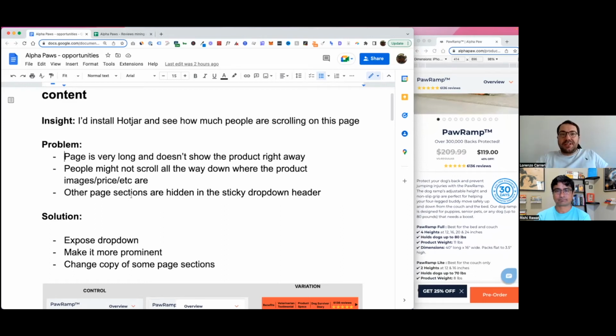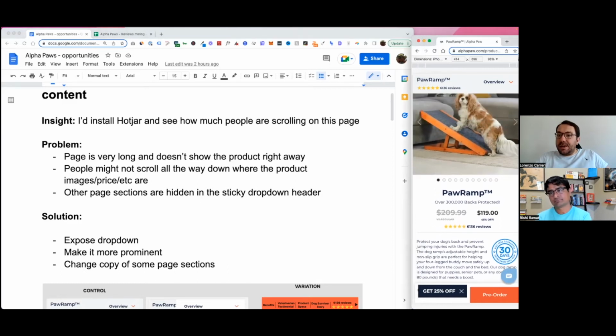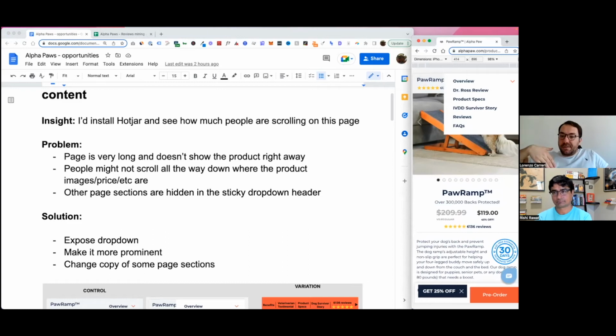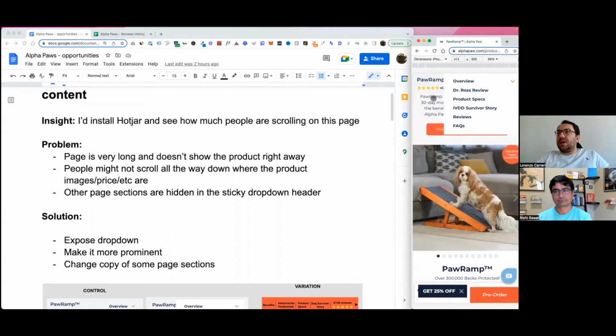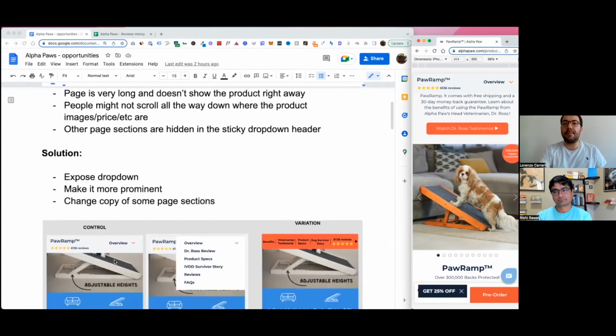In general, other page sections are hidden in a sticky drop-down header. For example, when I scroll down, I have this bar, which is sticky, and you have to click through it in order to jump down to each section of the page. But it's not visible, and it doesn't really stand out because it's on a kind of gray background, and all these options are hidden below a drop-down. So my solution is, first of all, to expose the drop-down elements, so all the elements hidden below the drop-down, make it more prominent, and change the copy of some page sections.